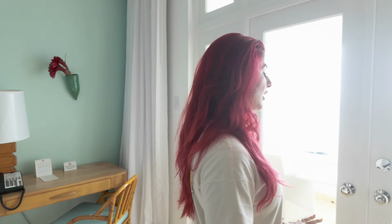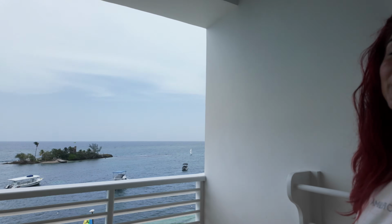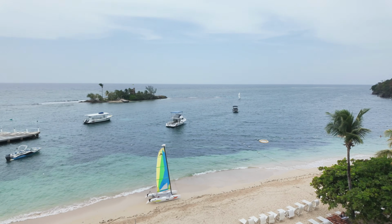My favorite part of this room is actually the balcony. The balcony has gorgeous views. We are on the 3rd floor, so if you come out here, you will see the beautiful ocean and the beach below. You'll be able to see the sand, you'll be able to hear the waves, and if you look to the left, you can see the pool as well. It's a nice little vibe.